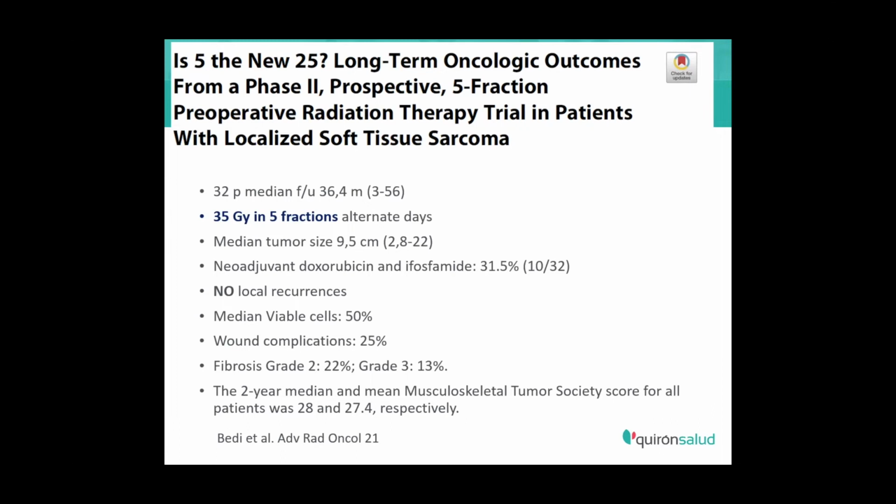If we go a little bit lower to 35 in five fractions, also combined with chemotherapy in high-grade tumors, the results come out a little bit better. So again, if we select the dose, we select the patients, we can combine it with chemotherapy, but we're not having higher complication problems than we should expect. Fibrosis is low enough. It's very similar to what happens in conventional radiation oncology, and also the function of these extremities is very good. So I think this is the way we should go.